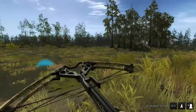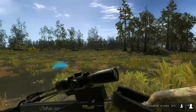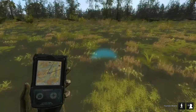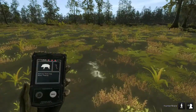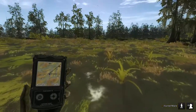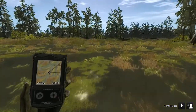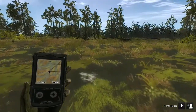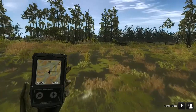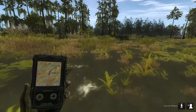I think he was too far out. He gave a little jerk, but I honestly don't know if you hit him or not. You aim at him with the 50 pin, or... Yeah, I hit him with the 50. But that was a long shot for this crossbow. It starts to get iffy after about 45, 50.